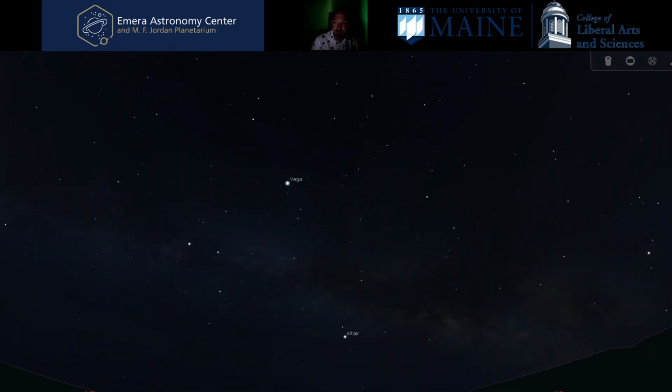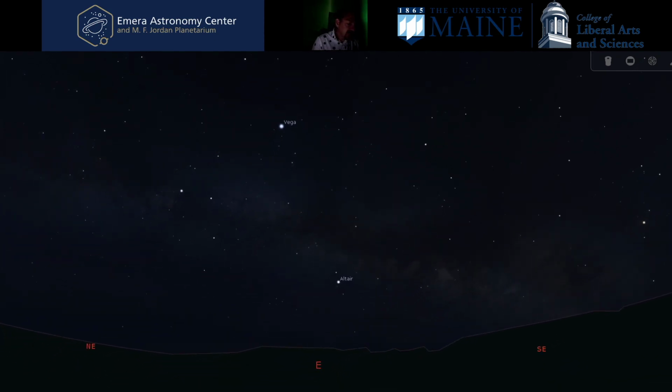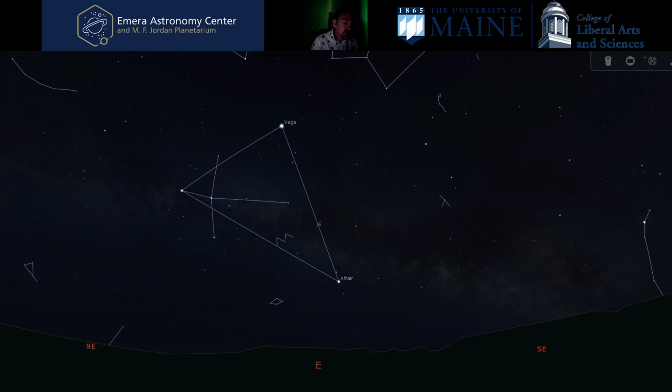So we'll bring our view up here a little bit more where you can see the southeastern direction. So by 11 o'clock tonight, you're going to have the entire summer triangle visible in our sky. And that summer triangle made up of Vega, Deneb, and Altair. Those three stars right there that make up that triangle in the night sky, and often called, again, the summer triangle. We can draw that triangle right up there. There you see it. And the summer triangle visible from sunset to sunrise in summer.